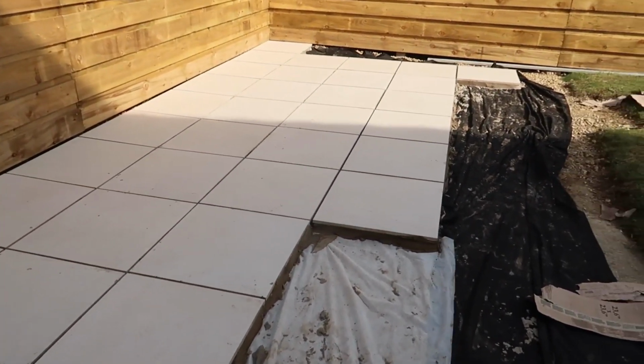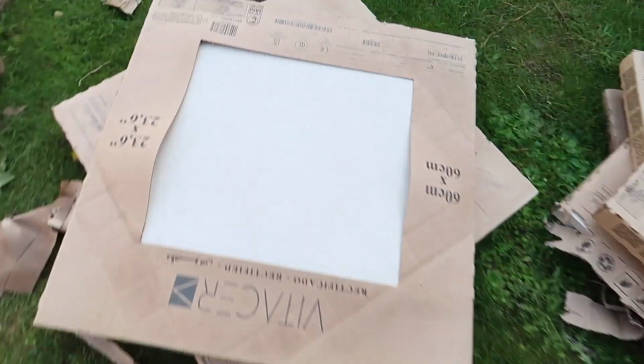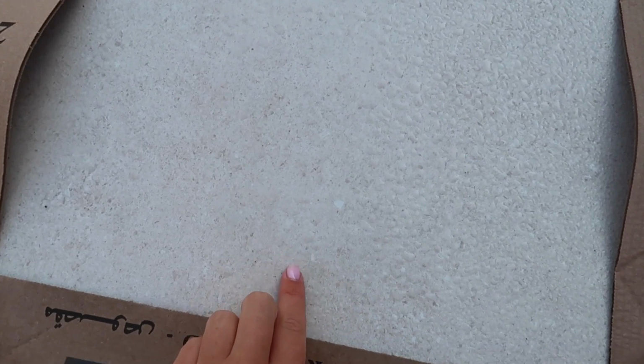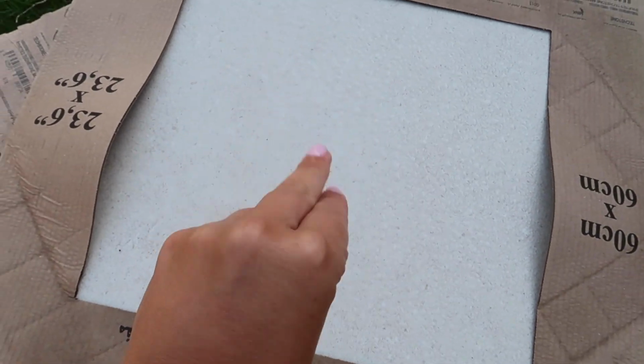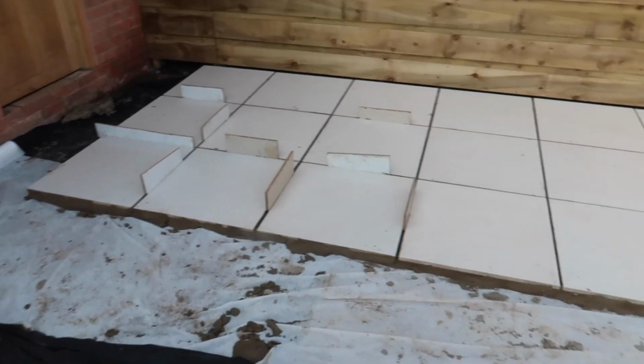What do we think to the colour? Let us know in the comments down below. Let me try and show you up close. In fact, here's one that's not been opened. Can you see it's like a cream, with almost neutral beigey speckles through it. Is that the best way to describe it? But anyway, this is, like I said, the progress so far.